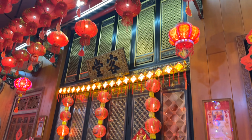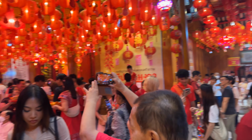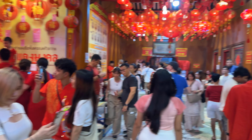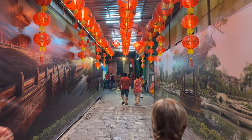But I really like this. This temple is so nice. It's better when it's not so crowded. You can walk around and enjoy. But now there's just thousands of people jammed in this little space. So we saw what we could see in here anyway. We'll make our way out to the street.